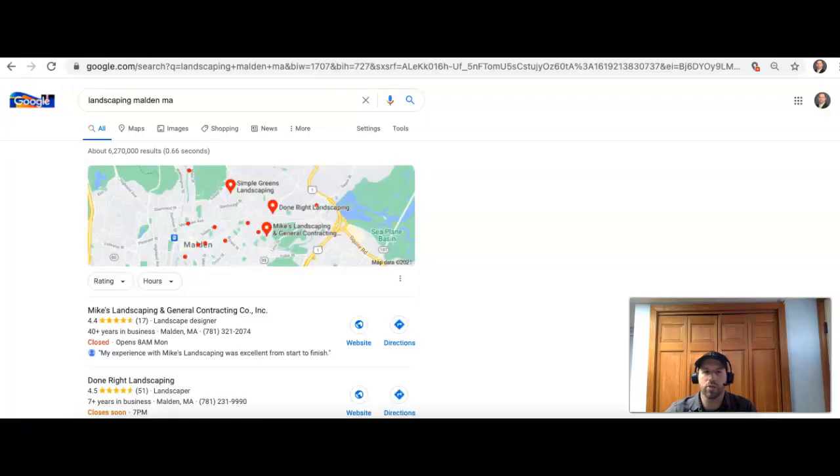So if I go to a Google search here, landscaping Malden MA, where you guys are located, the first thing you would normally see on any Google search is the ad section at the top. Those will bring in customers and traffic to your site. They can be expensive. The new Google guaranteed ads are better than the older ones because the Google guaranteed ads will give you more qualified leads of customers who are definitely more serious. So you're not going to waste your time.